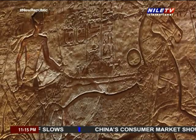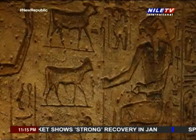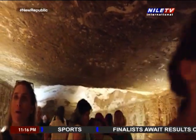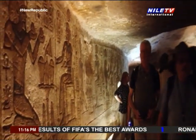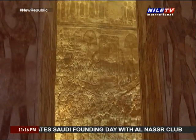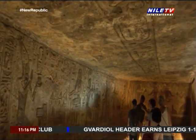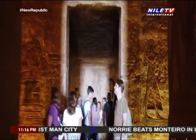Colossal standing statues of the king line the main hall, leading to the sanctuary where four deities are there: Amun-Ra, Ra-Horakhti, Ptah, and a deified version of Ramses II. The temple was built with such precision that on 2 days a year, the 22nd of February and the 22nd of October, the sun's rays enter the temple, cross the main hall, and illuminate the innermost statues.